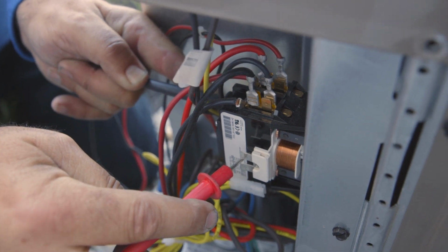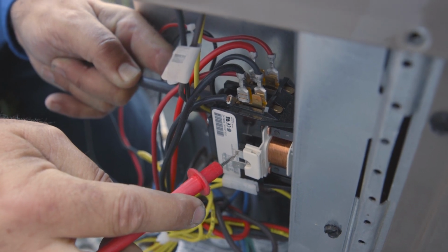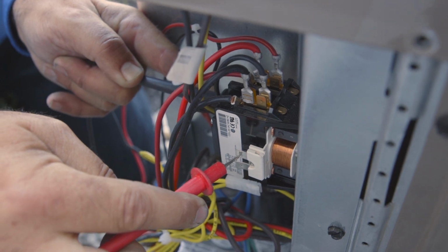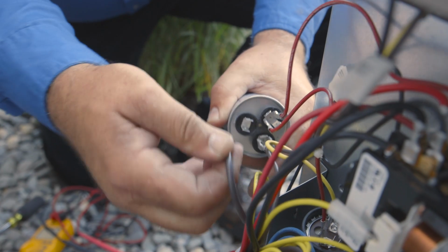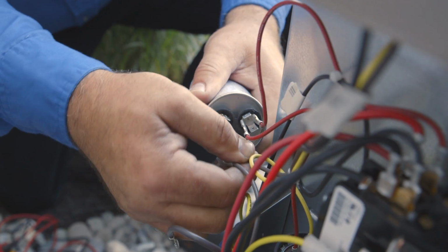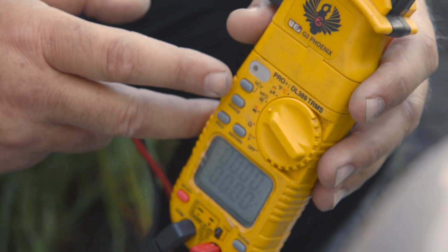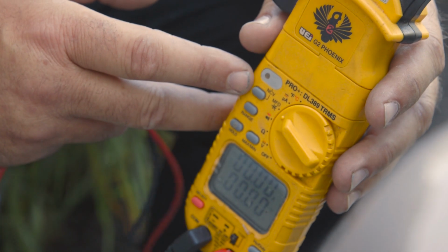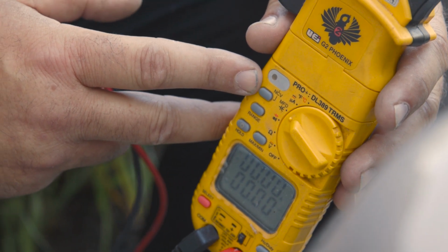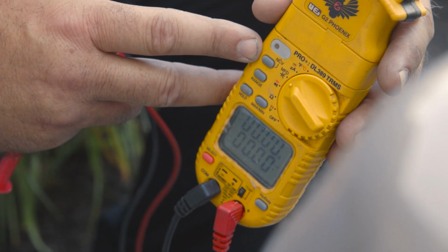So we typically want to see between 15 and 20 ohms of resistance on these points. That means that coil is good. We're reading 18. The capacitor stores extra electrical energy, similar to a car battery. It helps jumpstart the compressor motor and the condenser fan motor. This meter can test the unit of measure called microfarads, and it's not on most typical meters. So this is a special meter that we have to use for our job.